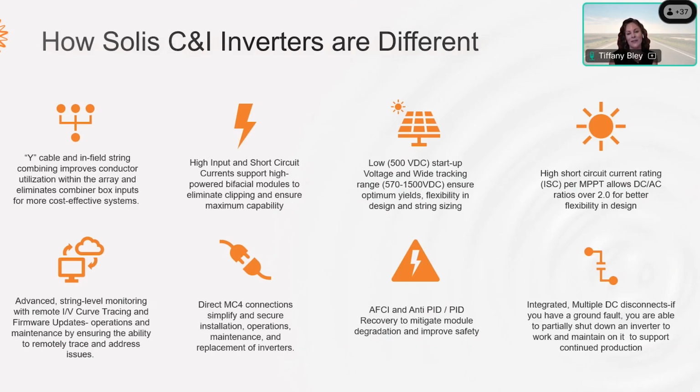For example, if you do have a ground fault, you're able to partially shut down an inverter to work on the inverter or the fault issue, for example, and maintain continued production, essentially. So you don't have to shut down the entire system to be able to service the system, which helps the business owner retain and continue producing. And that helps with their ROI as well.